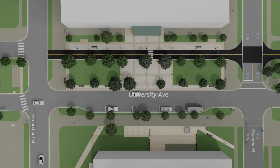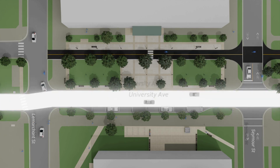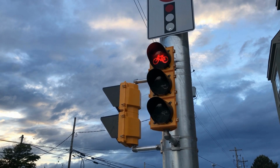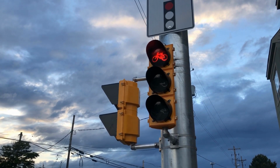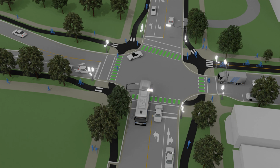At some intersections, a person cycling would use raised crossings, where the surface of the bikeway is raised above the surface of the roadway. At some signalized intersections, bicycle signals would tell a cyclist when it's their turn, in coordination with the traffic and pedestrian signals.